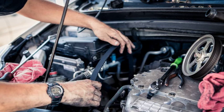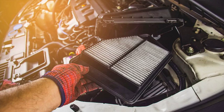Another common cause of acceleration problems is a vacuum leak. Vacuum leaks can occur in a variety of places, such as the intake manifold, hoses, or gaskets. When a vacuum leak occurs, it allows unmetered air to enter the engine, which can cause the engine to run lean and hesitate when accelerating. If you suspect a vacuum leak, you can check for signs such as a hissing sound coming from the engine compartment or a rough idle.